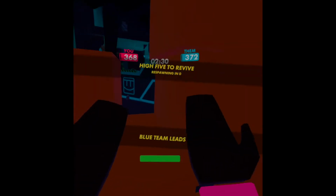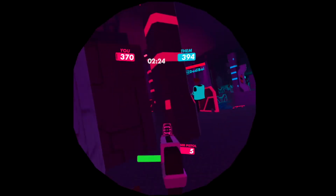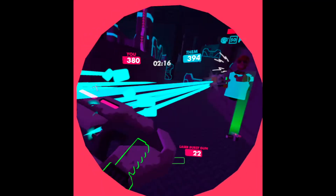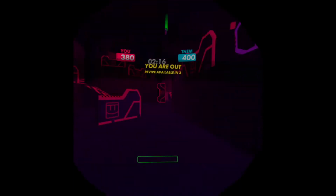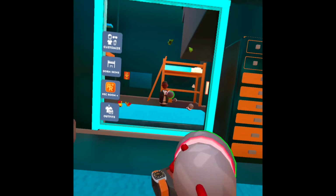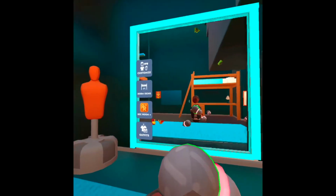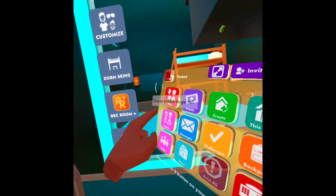Bro. Look. It said it at the same time. Red team leads. Got him. And game over. Oh my gosh. Good game. You saw how chaotic that was. That was really chaotic. That was intense. I do not want to do the 5-hit streak. That was really intense.